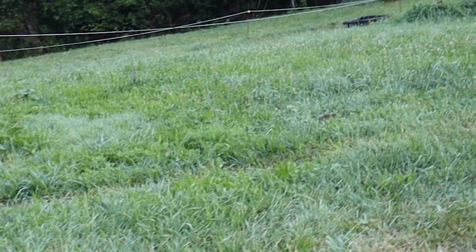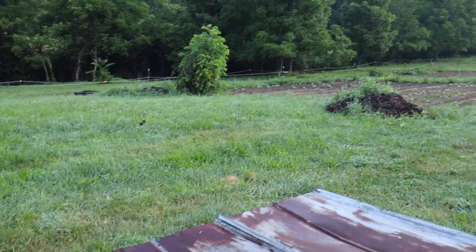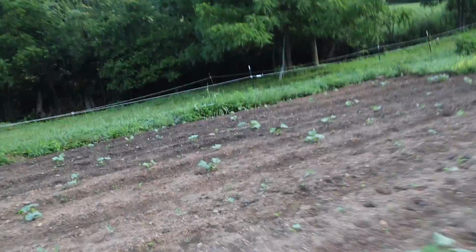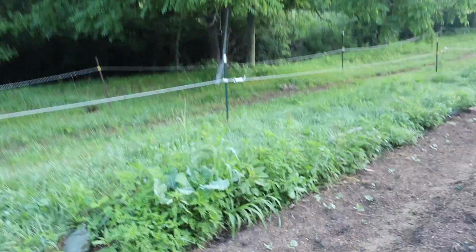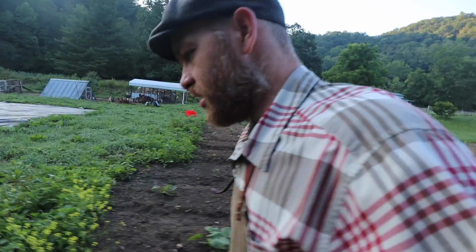Oh snap, there is a weasel right there. It's got something. It's something furry. It's a rabbit. Okay, well at least it's not getting our chickens.